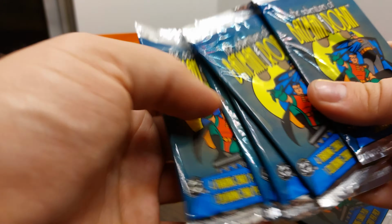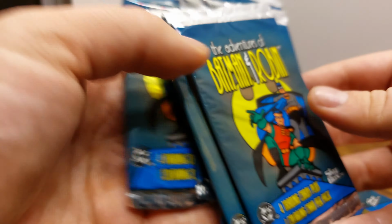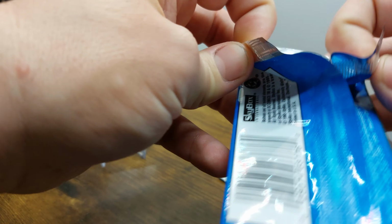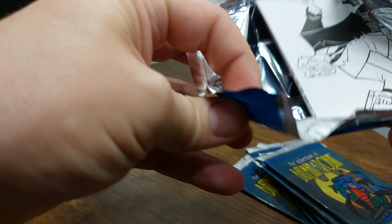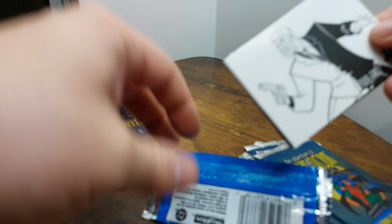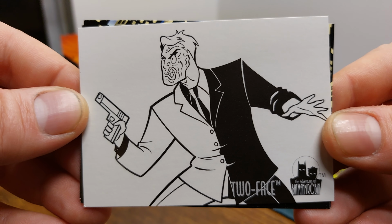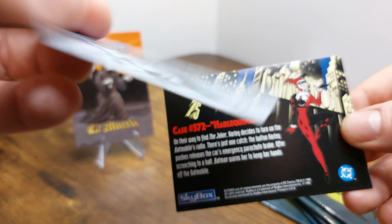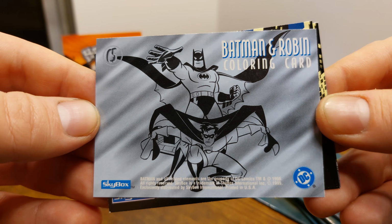I got six packs today because they're kind of smaller. They've only got four cards and a coloring card. So we're going to open up a bunch of them. All right, so this is our coloring card. And it looks like it's Two-Face. Yep, that's the coloring card.